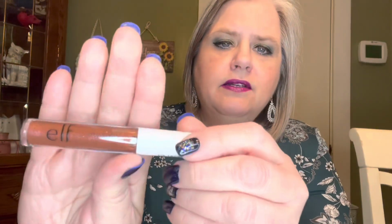And also in group number 1 is the lip gloss. This is called Lip Lacquer in the color Love Bite. You see those lovely glitters in there? Very, very pretty. So that's group number 1. If you love this group, then you'll put this down as your number 1 choice, okay?